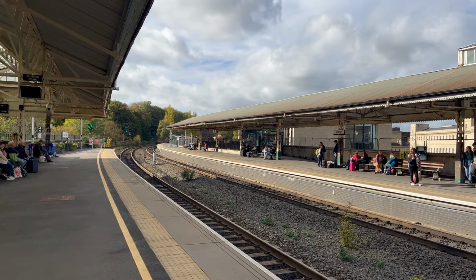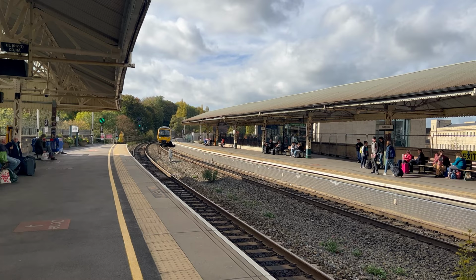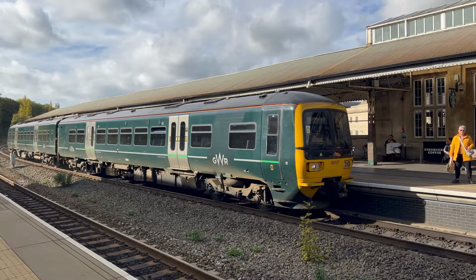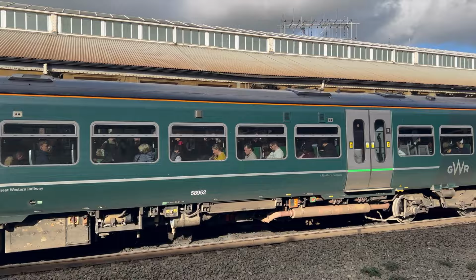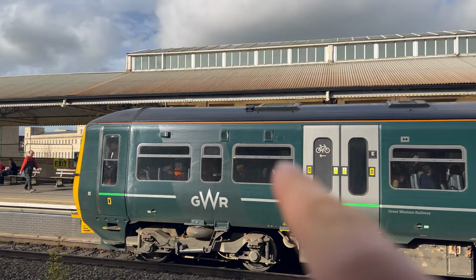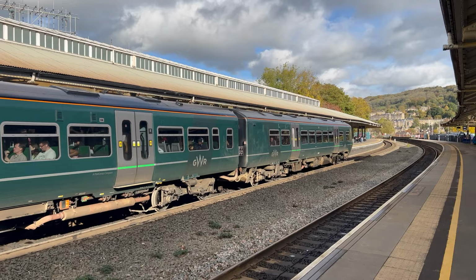So here's the train that goes to Portsmouth Harbour. Look at that. Oh, look at it. Such a great train. Such a gorgeous train there. Love driving on it. Oh, can you see that? There's water dripping out of that vent and going down there. It just sounds amazing. I just love that train. I know some people don't like them, but I love this train.